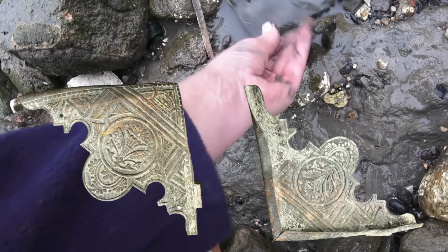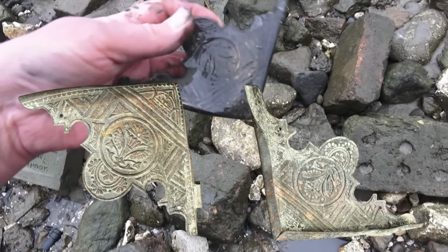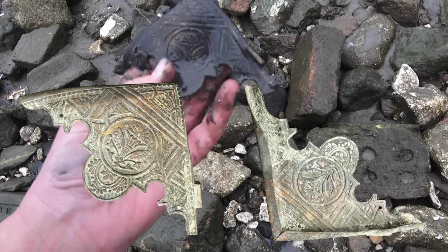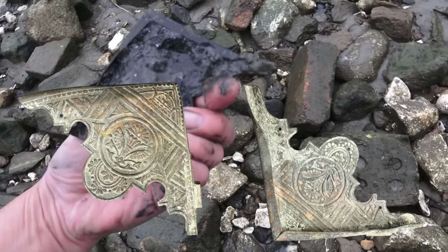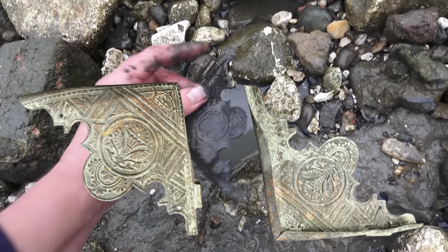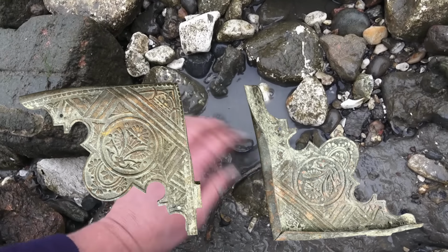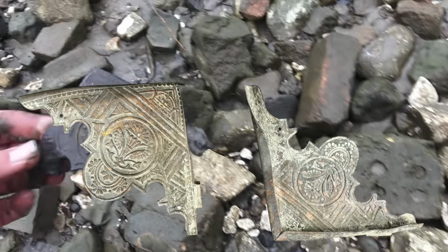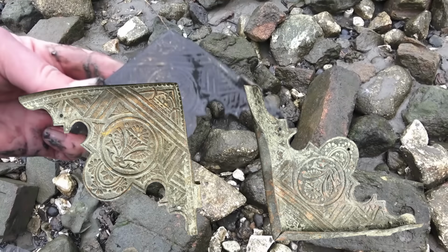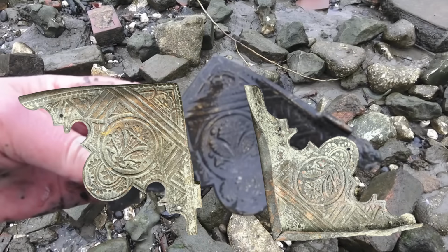Well, that's pretty, isn't it? Have a close look at home. That is very nice. Actually, I don't know if it is the top of a box. It's just the corner to something, isn't it? Although there's a hinge there, so that would indicate that it was attached to something. Well, we can have a closer look at home, but a pretty ornate piece of metal.